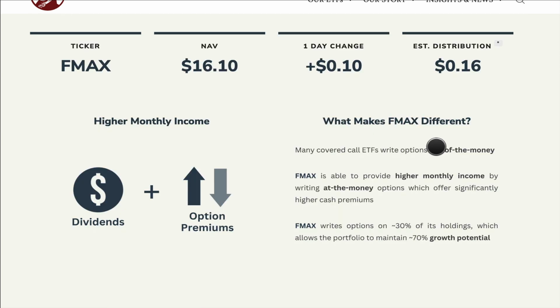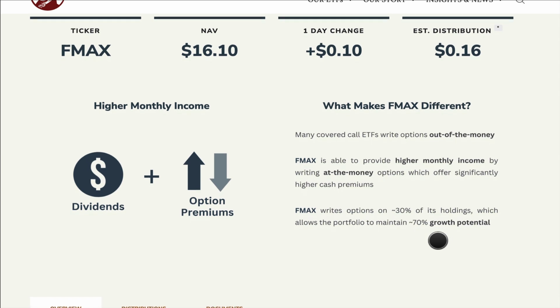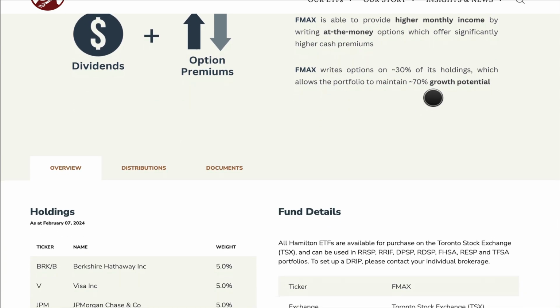What makes FMAX different than any other ETF? Many covered call ETFs write options out of the money, this one writes at the money. So that's the difference between others and this one. FMAX writes options on 30% of the portfolio of its holdings, while allowing the portfolio to maintain 70% growth. That's another reason I like it. It only writes calls on 30%, that's very low, and 70% is all for growth. So two things that I like about this: the first one was equal weighted, and also the way they write calls on 30% of the portfolio. That's pretty good. I really give applause to the manager for that.